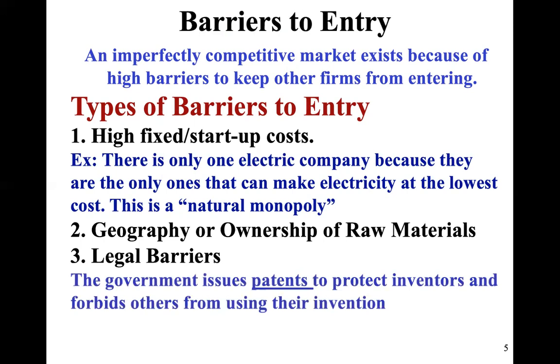Legal barriers are a really interesting barrier to entry. And in fact, this is really important in the American system because the government and countries all over the world do this as well, issue patents. And the reason the governments would issue patents, which effectively creates a monopoly, is to protect inventors and allow them to earn profit back and forbid others from using their invention. So patents are really important in the pharmaceutical industry. It costs hundreds of billions of dollars to get a new drug to market. So the government allows them to set a patent on that so that they have 15 years or so, sometimes 10, sometimes 15, sometimes 20 years to earn back all that research and development money before competitors are allowed to start selling that particular drug as well. So in some instances, the government's actually creating a monopoly, which is a little bit counterintuitive.